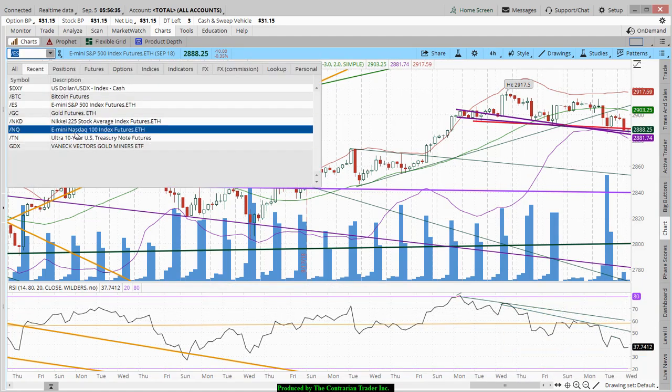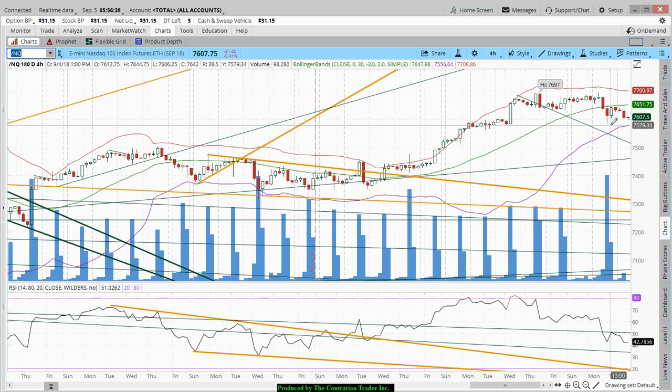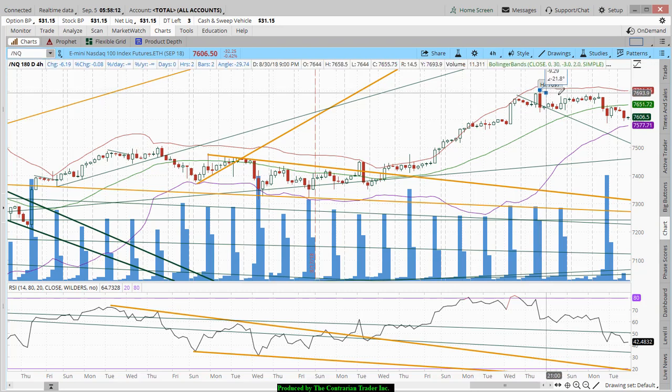As for the Nasdaq, a similar story here. We're weak this morning. We're down 31 points. We're slightly off the lows of the session. The low of last week was 7606.25. The low of the week last week was 7569. But I think we'll be at that support level quickly should we break down below 7581.50. So keep an eye on the Nasdaq here and the S&P 500 for a potential breakdown.